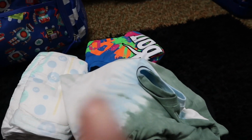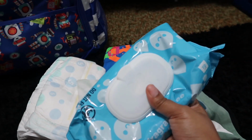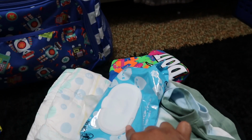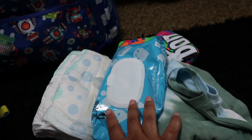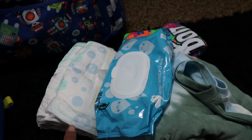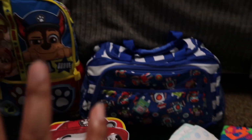I might actually put some wipes in a Ziploc bag out of this to put inside of the car, because these are the wipes that I'm using right now. So I don't know. I don't want to take two things of wipes. So I don't know how I want to do that. But I need wipes for inside of the car too. So I'm going to figure that out. But that's their stuff right now.